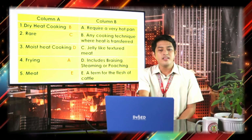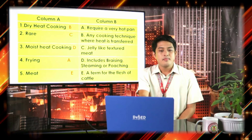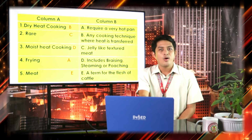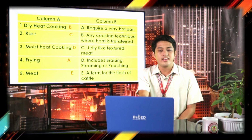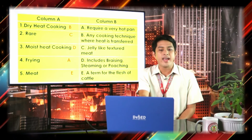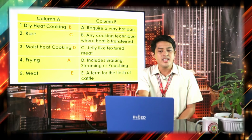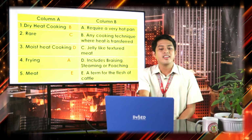For number 3, the answer is letter D. Moist heat cooking includes braising, steaming, or poaching. While number 4, the answer is letter A. Frying requires a very hot pan. And for the last item, number 5, the answer is letter E. Meat is a term for the flesh of cattle.